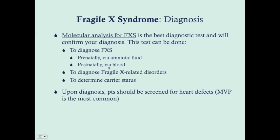You can also get a molecular analysis for Fragile X syndrome to diagnose Fragile X-related disorders. We'll talk about some of those in a little bit. But those include premature ovarian failure, early menopause, Fragile X tremor, and ataxia syndrome. And then you can also use this molecular analysis to determine carrier status as well. And that's something that if you're parents and you have a son who's got Fragile X syndrome and you have a daughter who's normal, you may want to have her checked to see if she carries the Fragile X gene, because then in that case, she has a risk of having children with Fragile X syndrome.